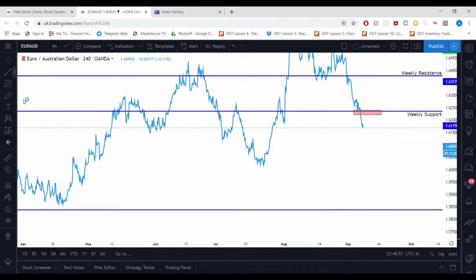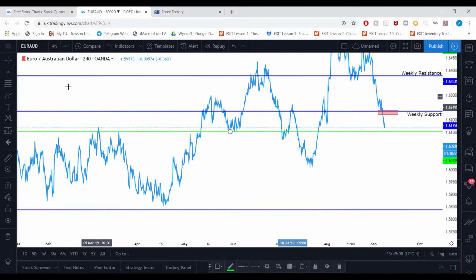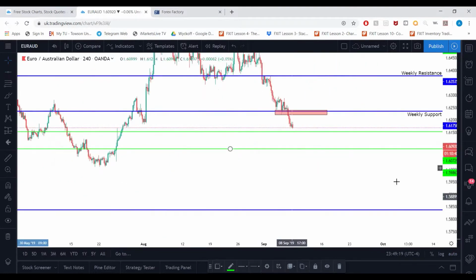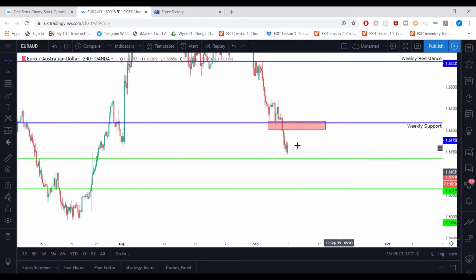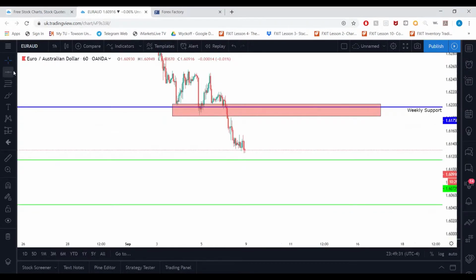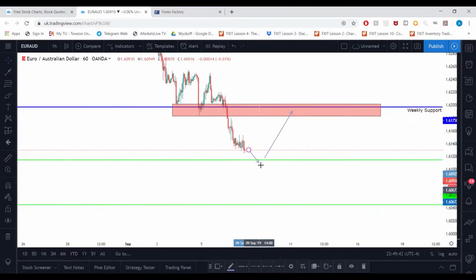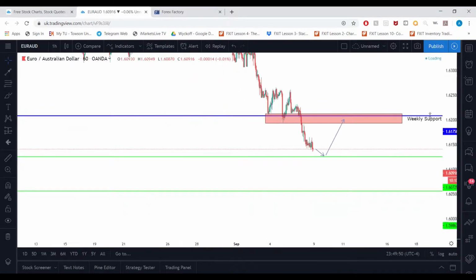Oh, let's see. It's approaching next support. So I wouldn't personally touch it. It is approaching this intraday support, and really depending on what it does here, it can bounce up, or the break of this retest, we will continue down. So I would just be patient with it.